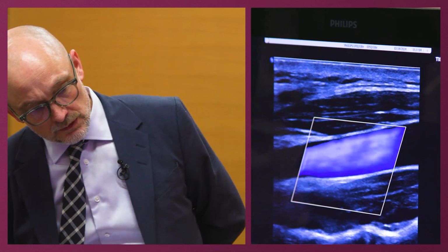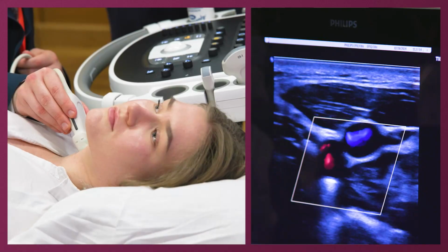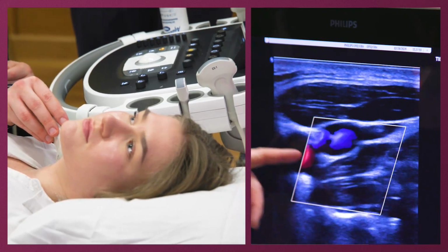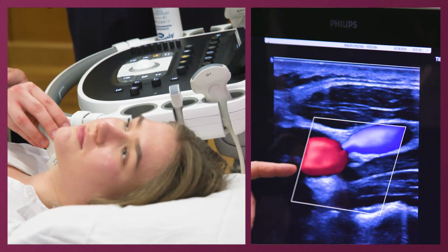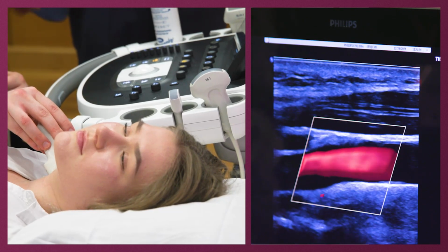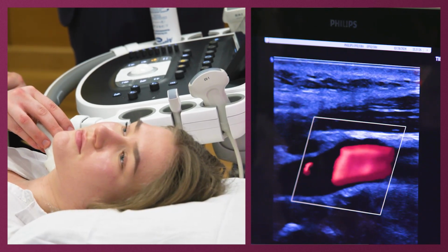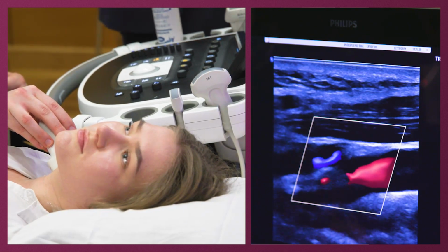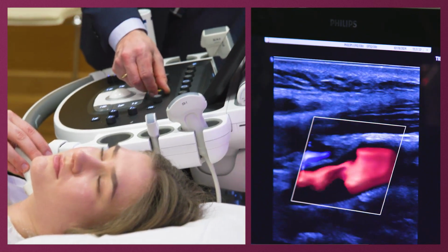So you need to find a red one. Okay. Yes. Focus on that. Get it into the center. Keep it. Perfect. Okay. And then get a little bit more cranial. Yes. And look at the screen. Don't lose it. I give you a little bit more power here.